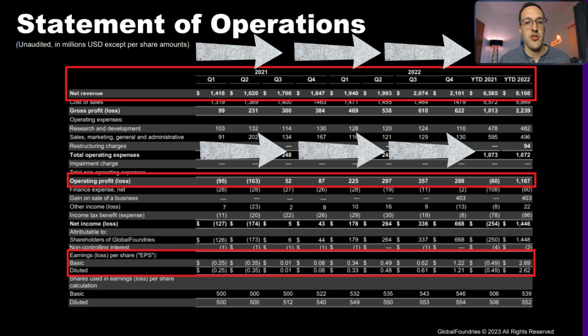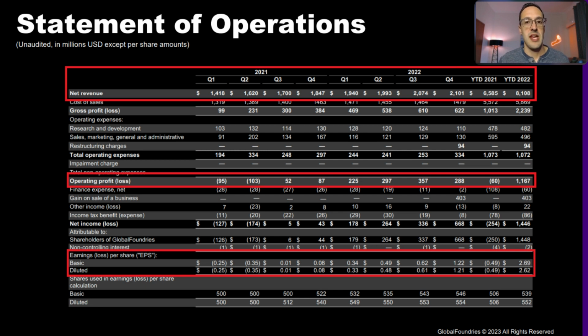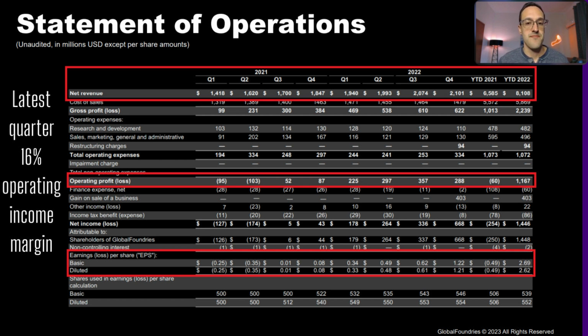So this is a manufacturing business, pretty classic economics 101. The more revenue they're able to take in, the more orders they receive from customers, the higher the utilization rate of their manufacturing process, which means they get more efficient, more profitable. So in the latest quarter, company reported 16% operating income margin.